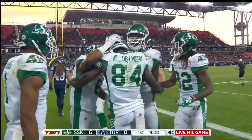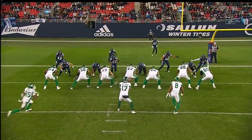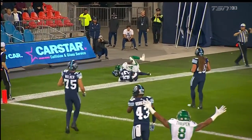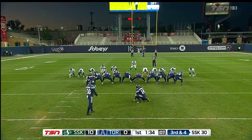And Saskatchewan gets new life on the penalty on 3rd down. There's another crack at it. Little bubble screen to Kyran Moore. And then this touchdown. It looked like Thigpen was the primary target, but he was well covered. And Zach trying to get their first 3 here tonight.